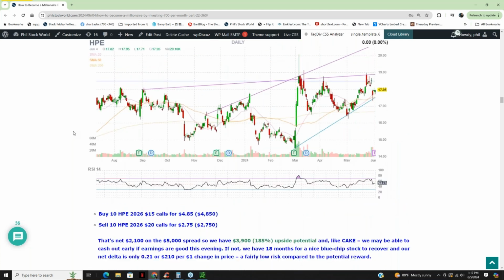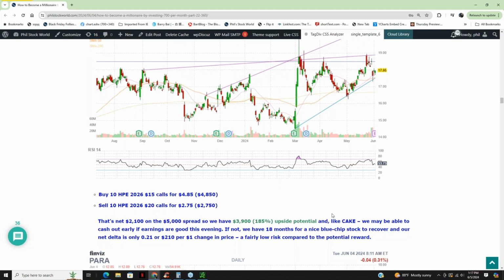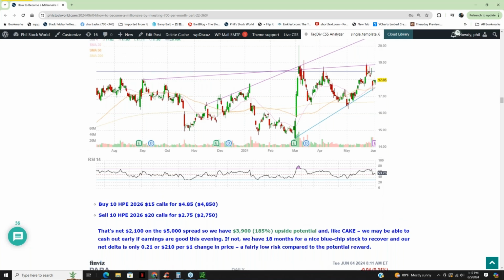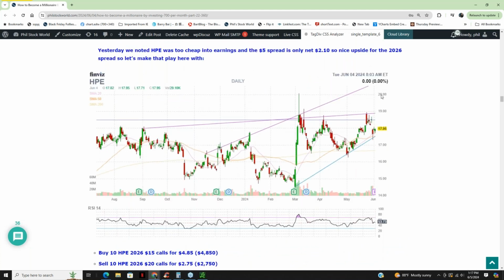There's no margin required or anything else. So it's just floating along here, and we had earnings. And I said, we expect to have good earnings this evening. And if not, we have 18 months for this blue chip stock to recover. So again, fairly low risk with a high potential reward. If it doesn't work out, we're probably going to get a chance to stop out at some support here or here. And if it does work out, then we're on our way to 185% gain. We only need to get to 20 over the next 18 months. That's not very ambitious.